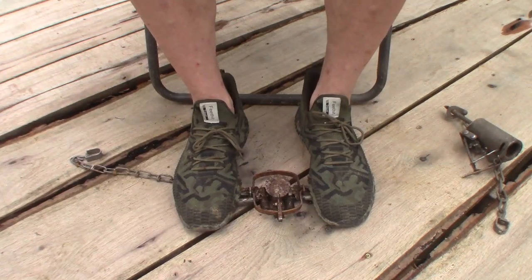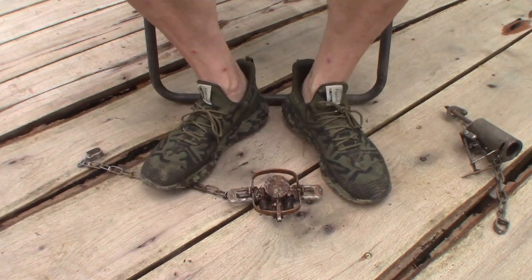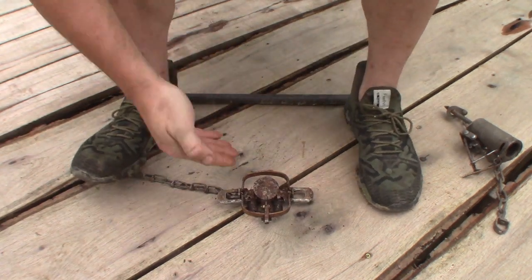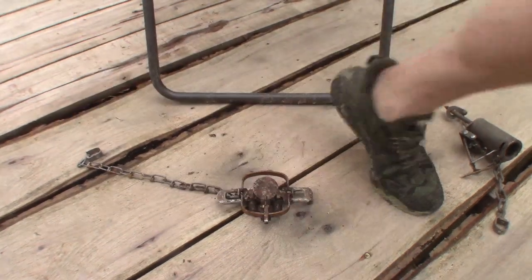And don't ever handle live traps, it's just not safe. But this is the problem that I was having. As you can see, this trap is set right now. And you can set it off. And I'm going to grab a stick for this.